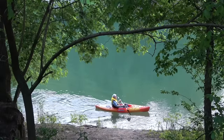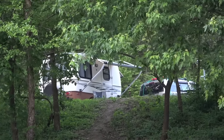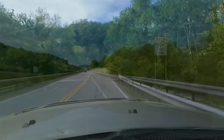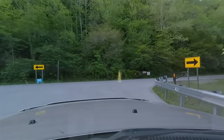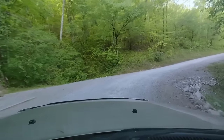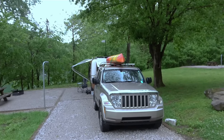Although very calm and tranquil right now, it did take a little travel before I set up my camper on the shore. I entered Kentucky through Tennessee on I-75 North. Near Corbin, I took 192 West to Pulaski County, where I found a cute little campground just over a bridge. It's the Bee Rock Campground of the Daniel Boone National Forest. And I found a campsite right by the river.